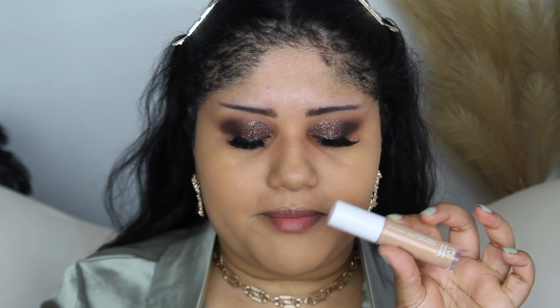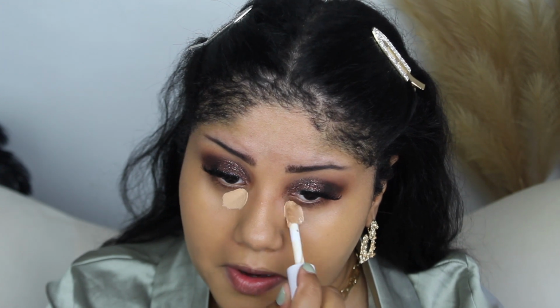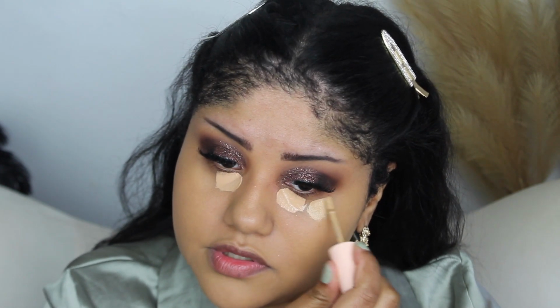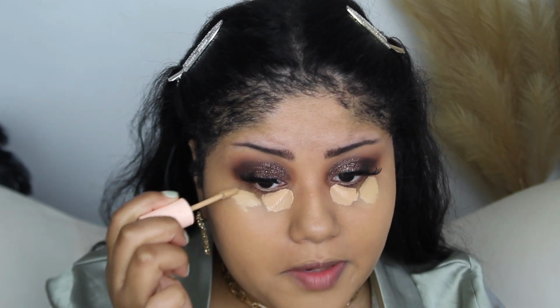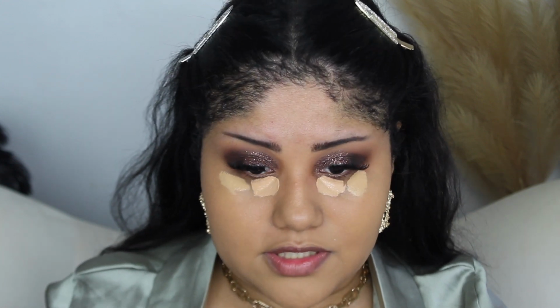The e.l.f. Hydrating Camo Concealer in the shade Medium Sand and the ColourPop Pretty Fresh Concealer in the shade Medium 100W. Put that right there. I applied a concealer on the eyes that was too dark, and I brought it down. I applied it as primer, and I brought it down under my eyes, and now my eyes look dark.